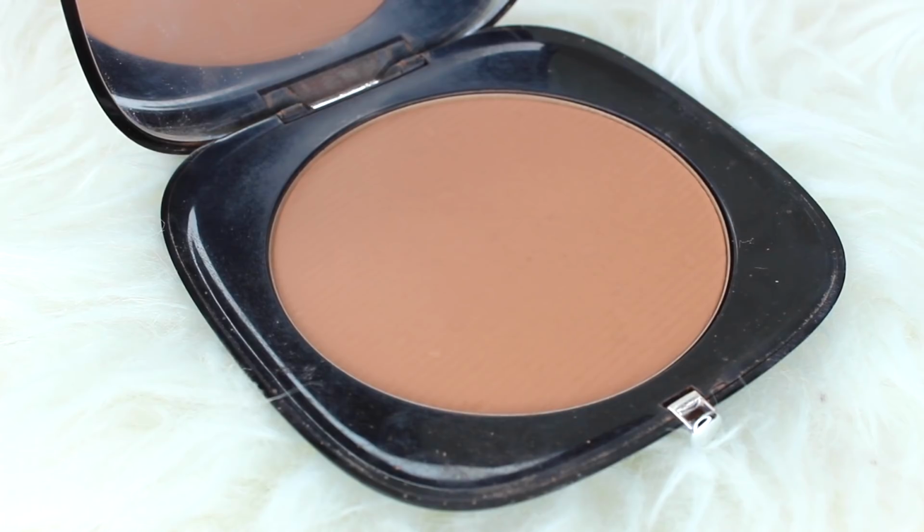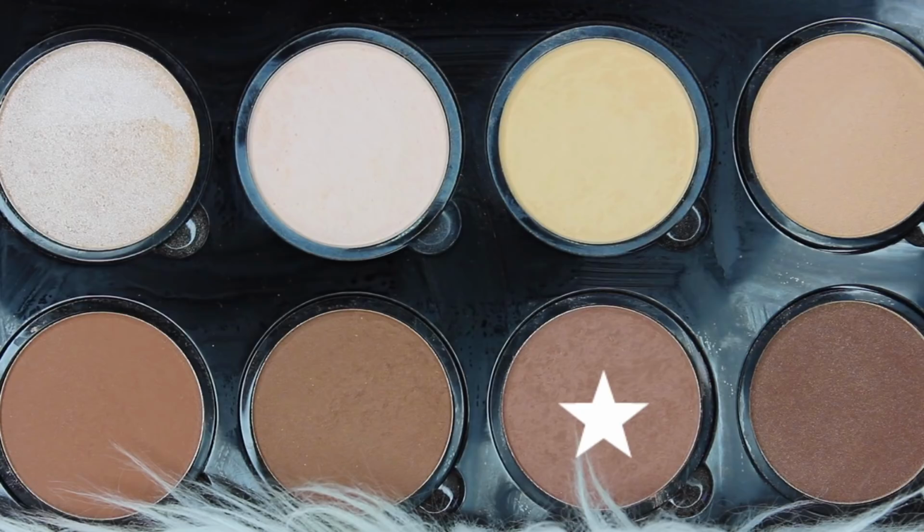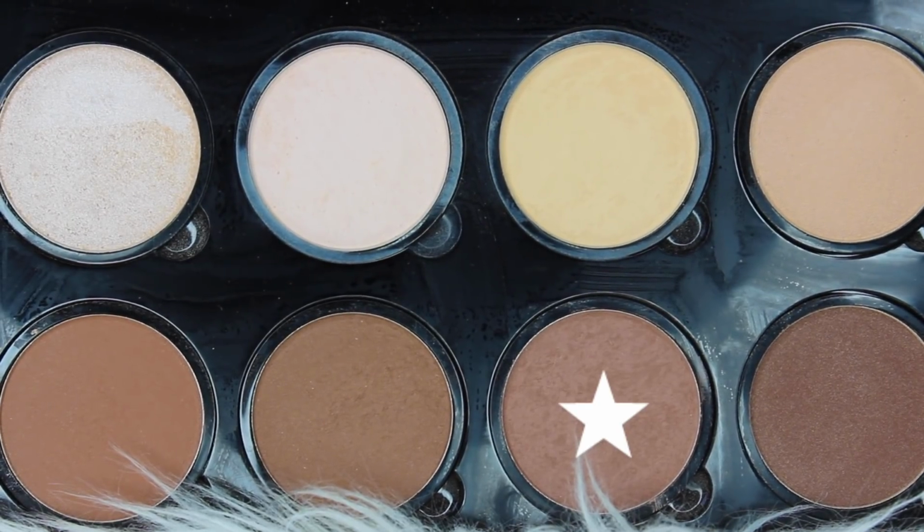And then to bronze, I'm just using my standard Marc Jacobs Omega bronzer. As always, my in-depth contour and highlight routine for acne-prone skin will be linked down below if you want to see all the steps. And I also just grabbed the NYX contour kit for my actual contour shade as well.